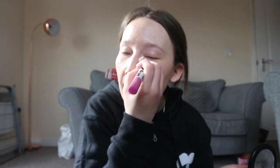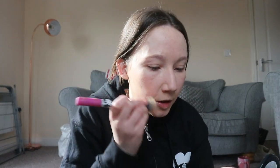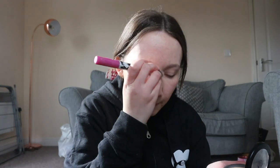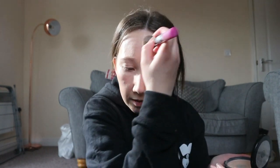But yeah, I'm just going to put it all over my face to set the foundation, and then it also gets any spots that I've missed, because it's not translucent, it's got a color to it which matches my foundation and concealer. So if I've missed any points of coverage, it will just get it all, if that makes sense.